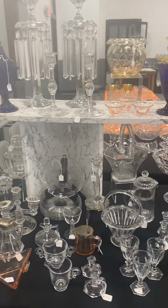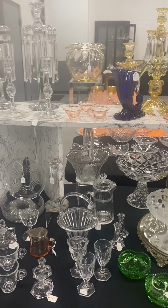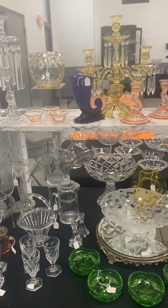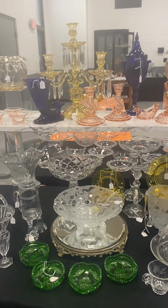Okay, we're going to go on up the booth, down the first aisle, and this is going to be table number 1. You call this the first aisle. If you describe an item to me that you're interested in, I think I'll be able to find it fairly quickly here in the show.